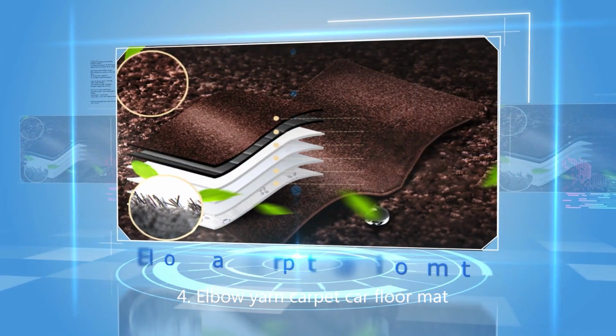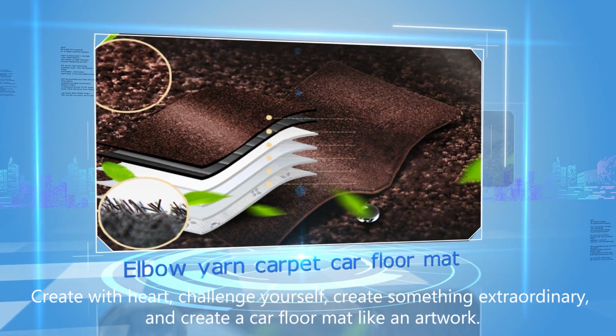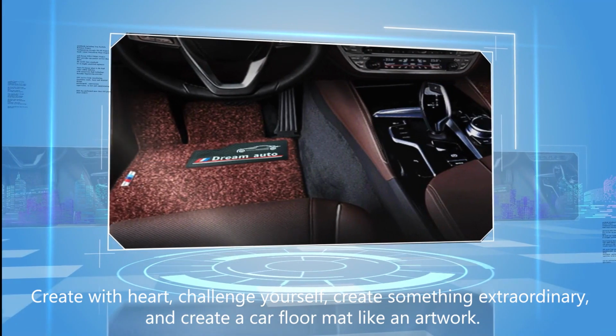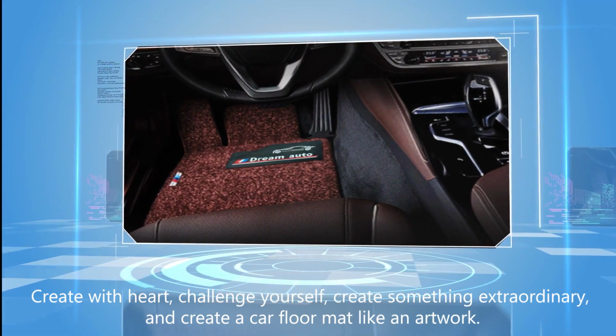4 is elbow yam carpet car floor mat. Create with heart. Challenge yourself. Create something extraordinary and create a car floor mat like an artwork.